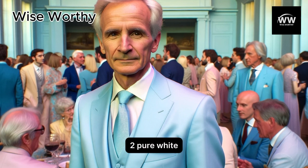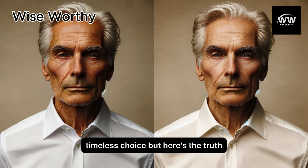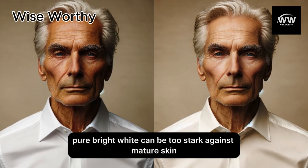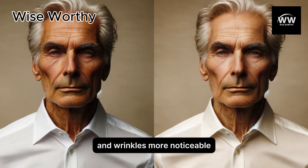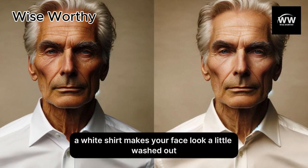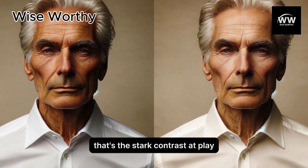2. Pure white. A classic white dress shirt might seem like a safe, timeless choice. But here's the truth. Pure, bright white can be too stark against mature skin, creating an unnatural contrast. It can also make fine lines and wrinkles more noticeable. You might have noticed that, in photos or certain lighting, a white shirt makes your face look a little washed out. That's the stark contrast at play.